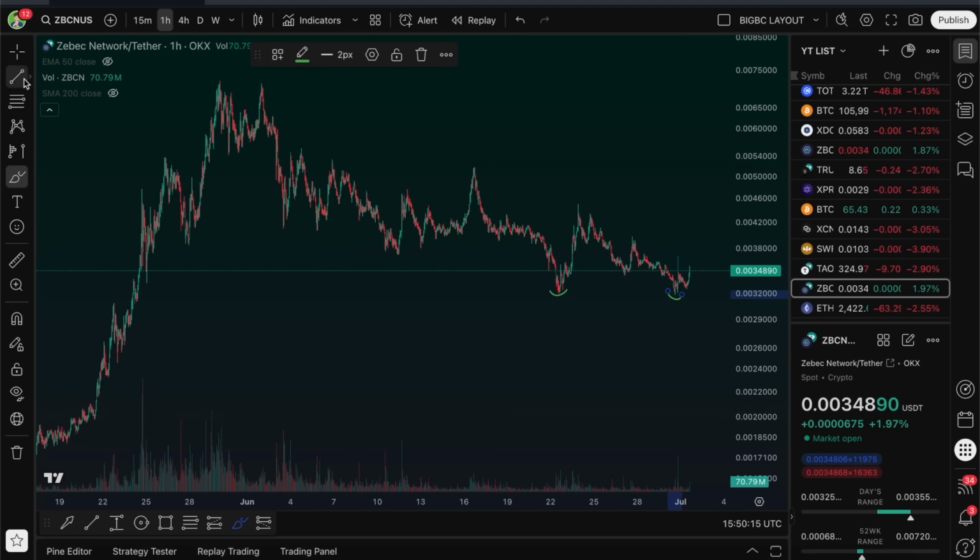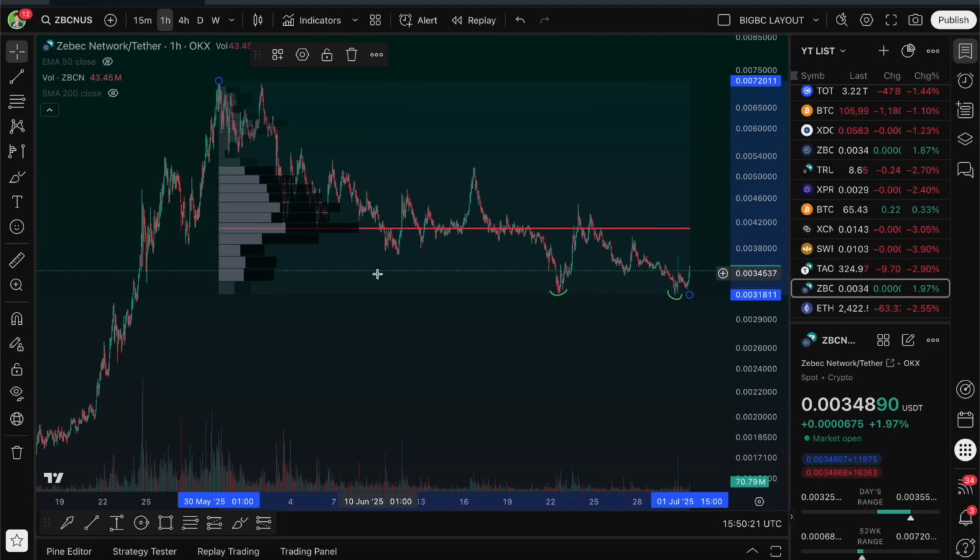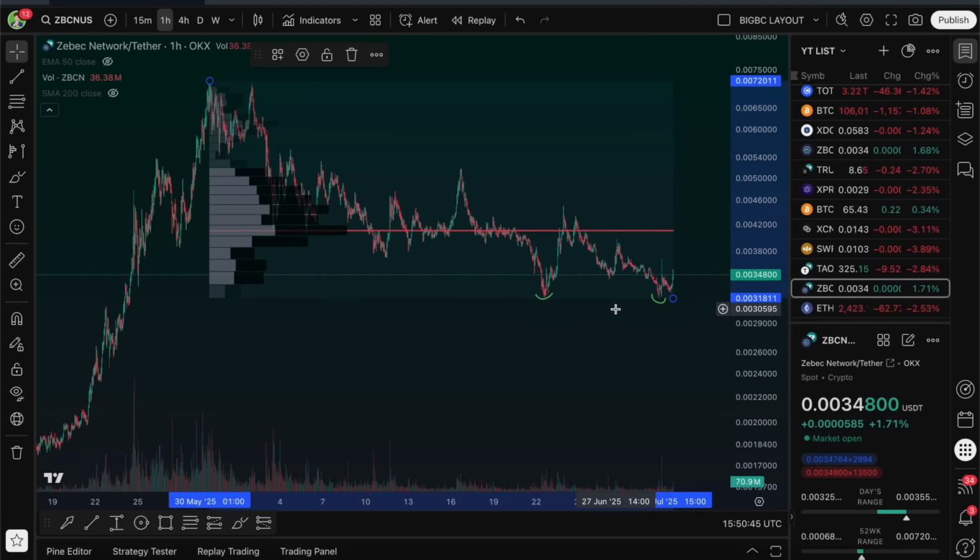Now, a key level that I'm watching for here on the shorter term for Zebec actually comes from the fixed range volume profile. This just shows us which price level basically has the most trading volume, and essentially this red line here is the point of control. During this downtrend, the bulls are going to be in control when we get above this red line, and it actually looks like a pretty decent resistance for this double bottom pattern.